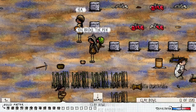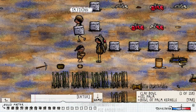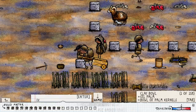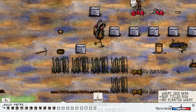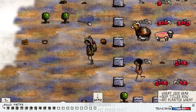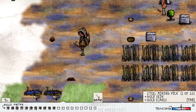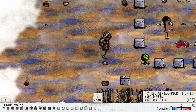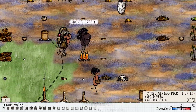You broke the sheep pen, girl! Put it back! You're fixing what? Oh, okay, okay. Sorry. I thought you were good. Okay, never mind. It's fine. I thought you were taking the Adobe thing to just move it along. Are you gonna try to murderize me here? I don't like you having a knife and being naked. It just seems wrong. I thought you were trying to use the clay to fix this.